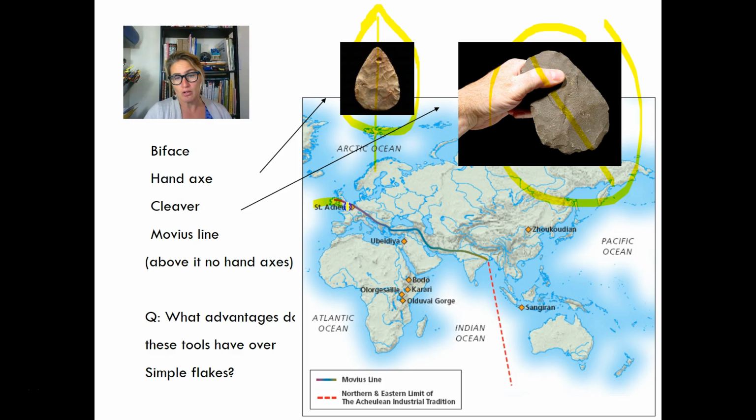Interestingly enough, this line here is called the Movius line. None of the Homo erectus fossils on the other side of this line, I guess northeast of that line, have any hand axes associated with them. It's possible that, for example, Peking man is making some sort of tool out of bamboo that would rot away, so we wouldn't have it saved in the fossil record. The same could be happening with Java man, but we do not find these types of tools. However, we find these same kinds of tools in these sites that are indicated on the map here.